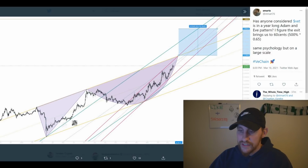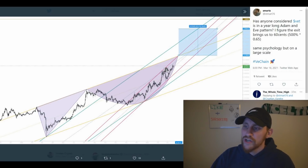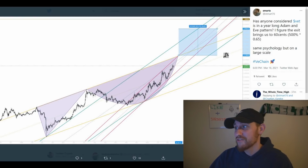Where you got your Adam here, and then you got your long Eve, right? And if we can get back up to about the 14 cent level, we could maybe form this. And we need to obviously break that 14 cent level in order to confirm this. But if we did break that, it's a 325% measured move to the upside, putting us around 59 cents for Vechain.